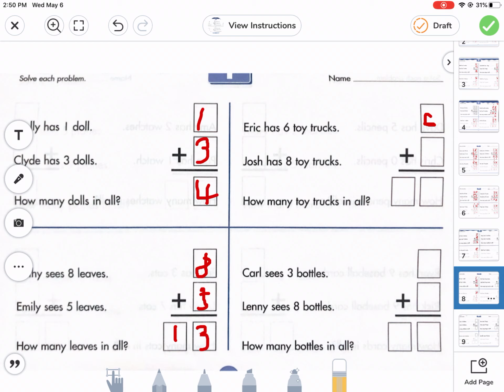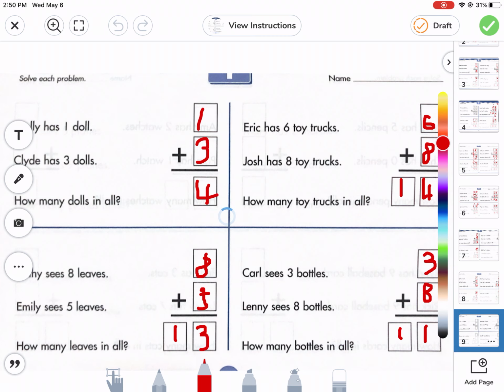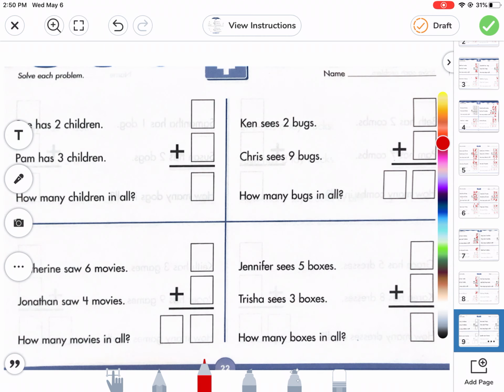I think we can do a much better job than that, yeah? So we have to do 6 tomorrow. No, we'll keep it at 6 and at 7 and 8. Josh has 8 wood trucks. And makes 14. I agree. Okay. Cole sees 3 bottles. Only sees 8 bottles. Okay. 3 plus 8. Sure. Equals 11. I agree.